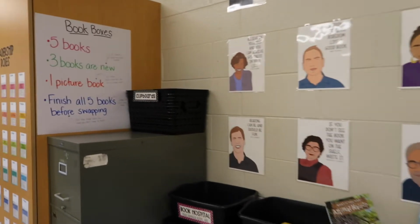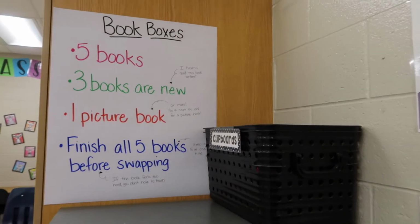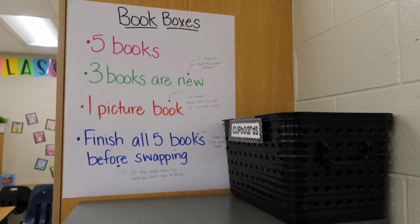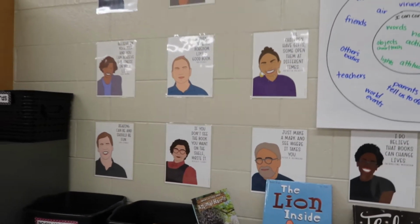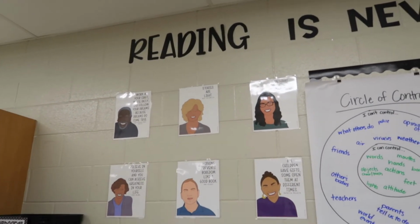Here's the anchor chart we made for our book boxes. They can have 5 books. 3 should be new to them. They can have 1 picture book or more, but they should have at least 1, just trying to help their reading out, and then they have to finish all 5 books before swapping out. And then these are the inspirational authors from Kim in the Elementary and the Mitten.